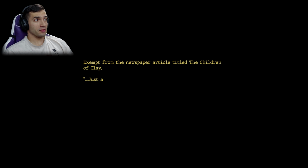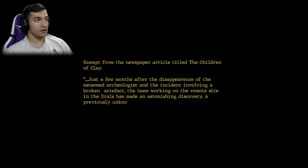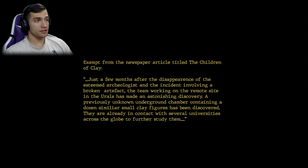Excerpt from the newspaper article titled The Children of Clay. Just a few months after the disappearance of esteemed archaeologists and the incident involving a broken artifact, the team working on the remote site in the Urals have made an astonishing discovery. A previously unknown underground chamber containing a dozen similar small clay figures has been discovered. They are already in contact with several universities across the globe to further study them.